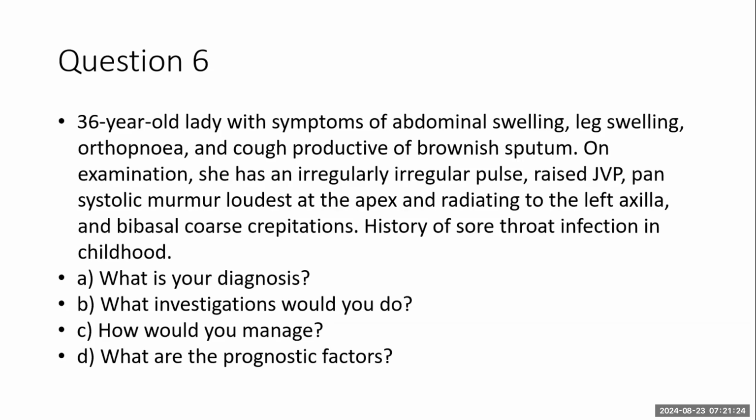And then Dr. Blessing Amadi is saying, is BNP or NT-proBNP not always elevated in heart failure? You mentioned that it may be elevated. Yes, it's elevated in heart failure. All right, thank you so much. Okay, Dr. Kalamawa, please go ahead.